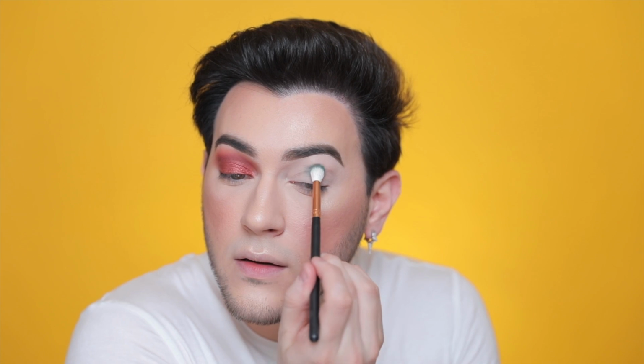Blue is a hard shade. Aquas are very hard to formulate. I know all too well. We're going to take the shade Corduroy, which is this really beautiful aqua blue, on a fluffy brush. Ooh, that one's a very powdery shade. Just watch out for that. I'm going to put that into our crease here.